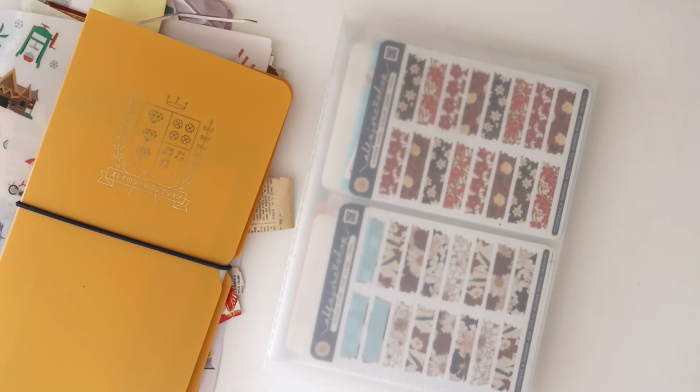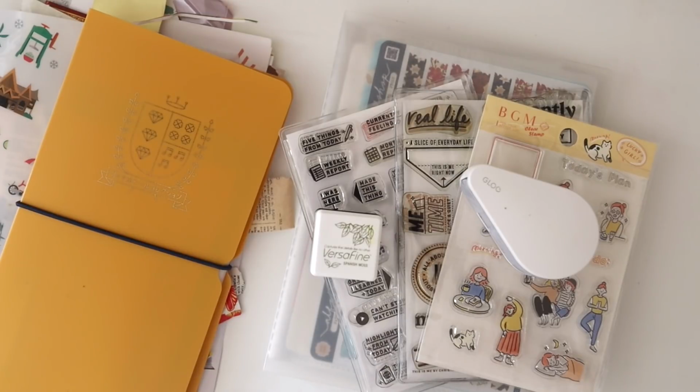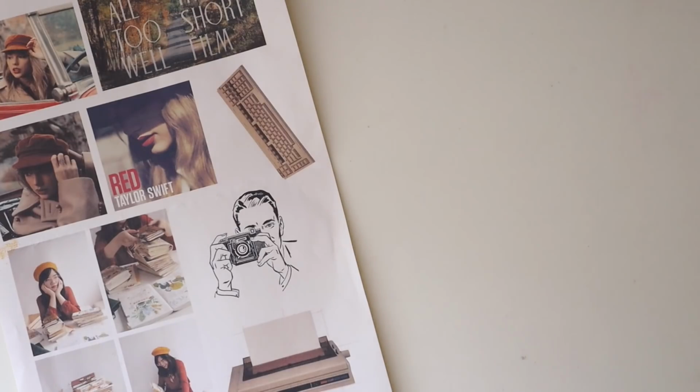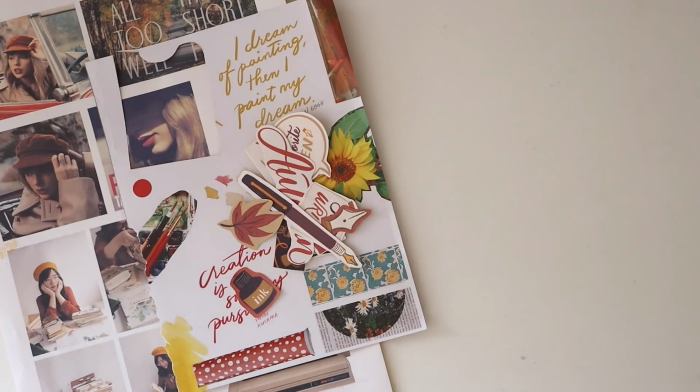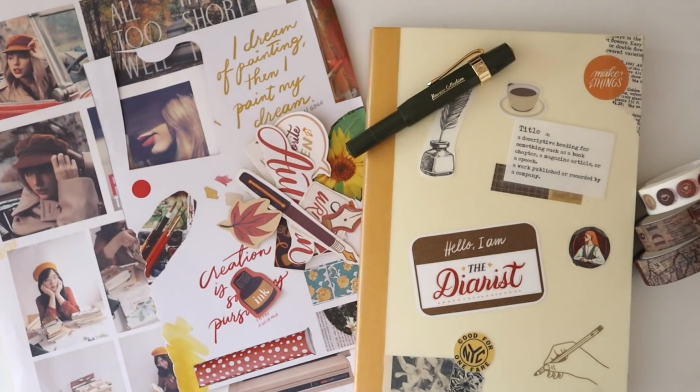Usually on weekends, I also try to update my creative journal, and I haven't been doing that diligently these past few weeks. So there's a lot to journal about, and a lot of things have happened. I am using the Diarist Journal, which is a journal that I created.